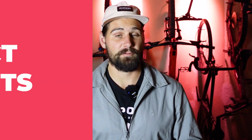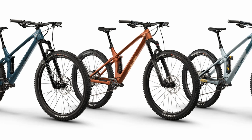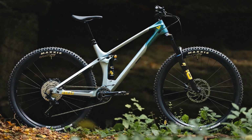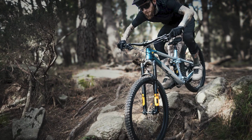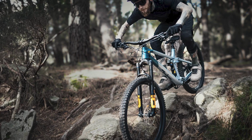Up first, we have some fresh updates to the YT Izzo. And yes, 2 of the 3 new bikes have actually dropped in price, but still get comparable build kits. In case you're unfamiliar, the Izzo is YT's shortest travel trail bike, and the new models still get essentially the same frame and the same 130mm of rear wheel travel, but now come with a 140mm fork, 10mm more than in the past. This has of course slackened all the angles out just a bit and puts the head tube now at 65.7 degrees in the low setting. The biggest talking point here though has to be the price.